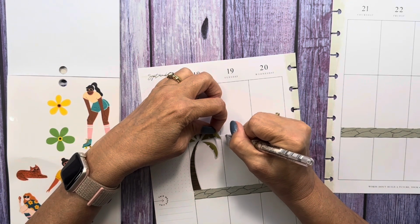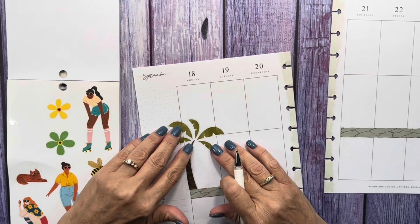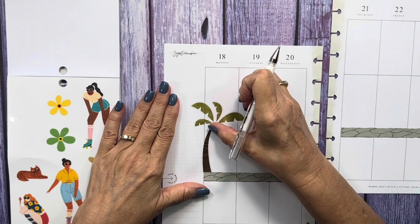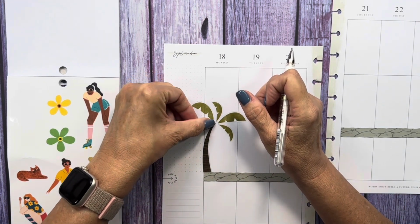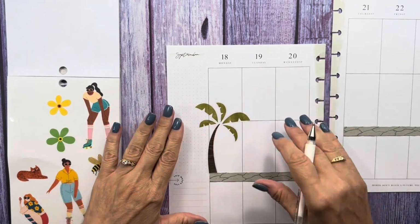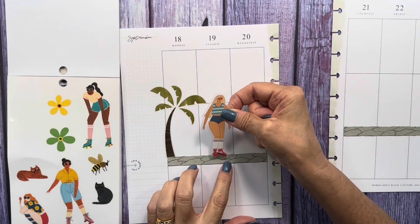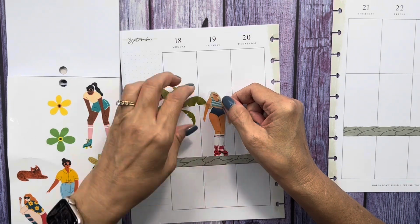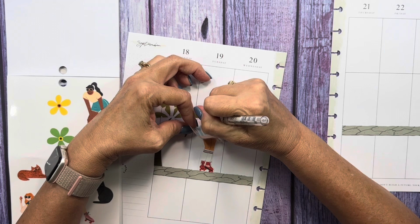This tree just goes on for a lot longer than I thought it was. Okay. I'm just gonna try to smooth out this wrinkle here. There it goes. It's good now. All right, so now where to place the girl? She's here. And I guess I should have just continued on with that line.